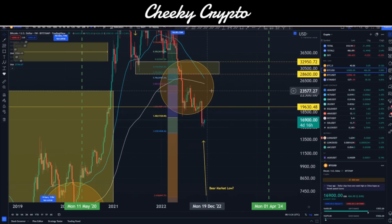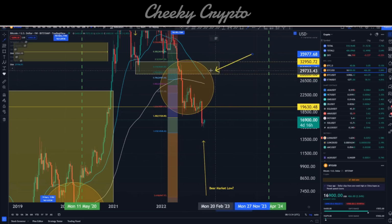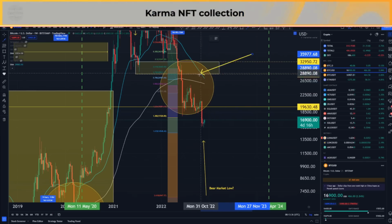pressure here, and this is going to create a lot of fear in the space. This is not something that I've seen many people talk about just yet, so I do think that's going to be coming around the corner soon. There's going to be lots of news about death crosses and all that kind of stuff.